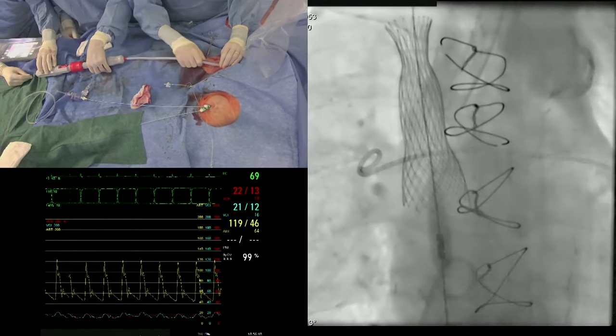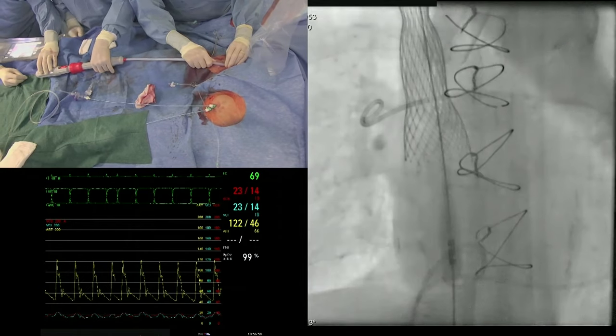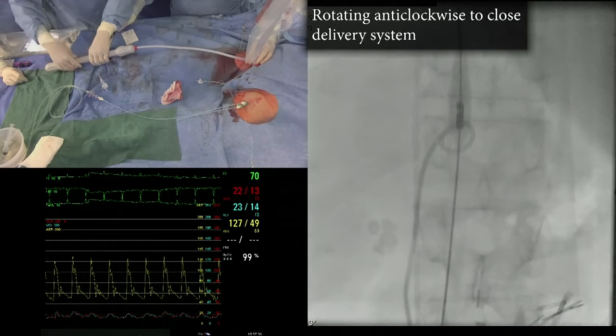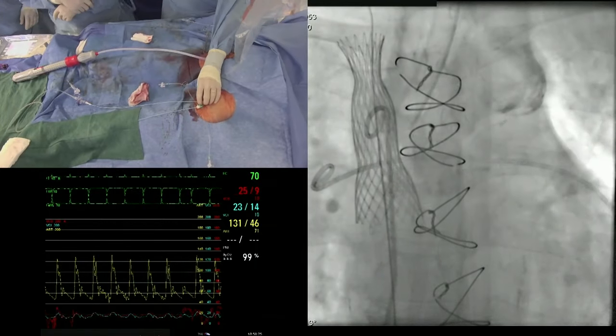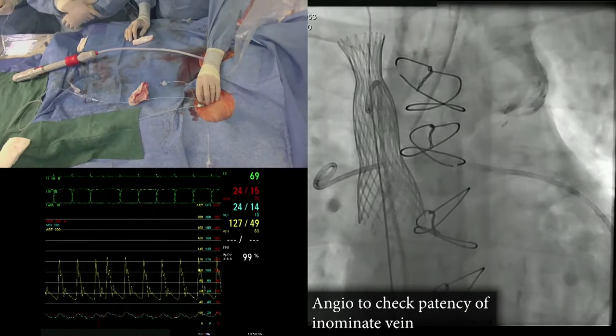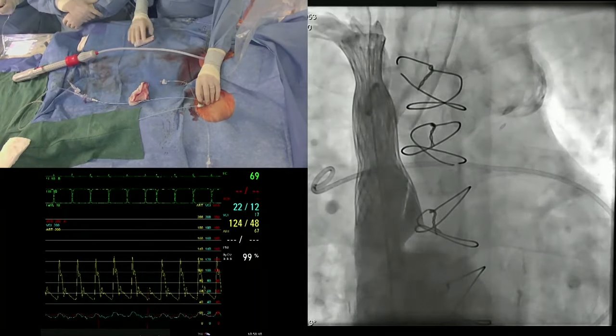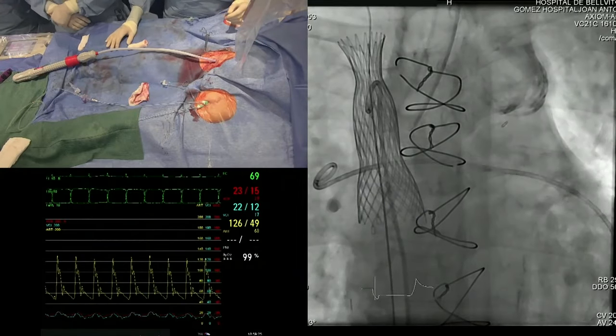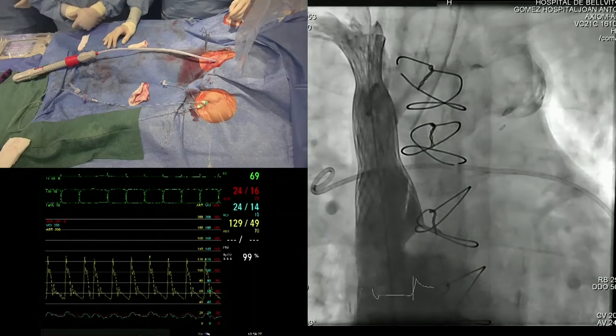Okay, pull back. And now you can rotate anticlockwise. Pigtail to close the delivery. And to make an angio here, to check the patency of the innominate vein. Okay, perfect. It's perfect. Because it was challenging. Yeah, absolutely. I think the position is very good. It was a challenging case, but okay.